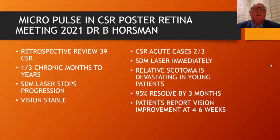I've also had an intense interest in central serous retinopathy. I have a poster coming up this year at one of the retina meetings, 2021, involving 39 cases. A third of my cases are chronic. Some people have had this condition for 8, 9, 10 years. Many more have had it for 5 to 6 months. And nobody's offered them any treatment. You know, the classic story of let's wait till it gets better. Well, it doesn't get better. The vision stays damaged. There's no hope of reducing the fluid and saving the vision that is left.